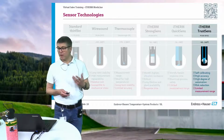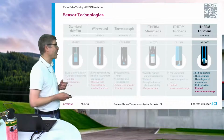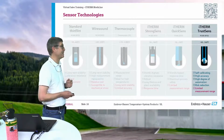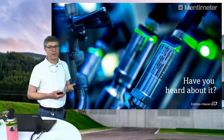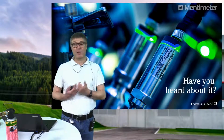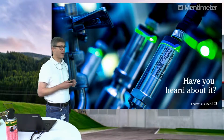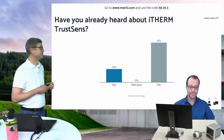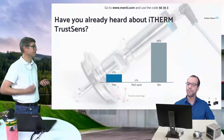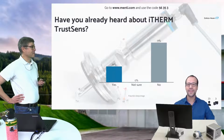The TrustSense, as mentioned, is too complicated for a 45-minute session. The question for us is whether you have ever heard about this self-calibrating temperature sensor for food and beverage and pharmaceutical industries. This is the next question Ben will open. Yeah, and it's already open. So please tell us, have you already heard about the fabulous iTherm TrustSense, the world's first self-calibrating thermometer? And we already see some trend in there.